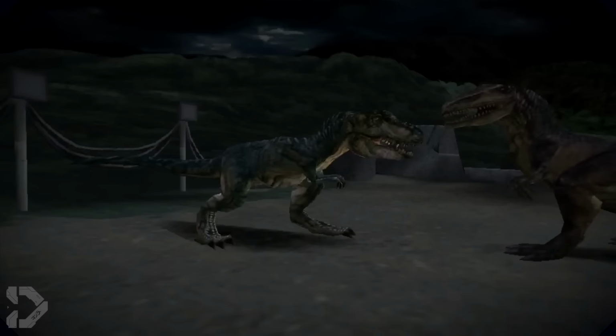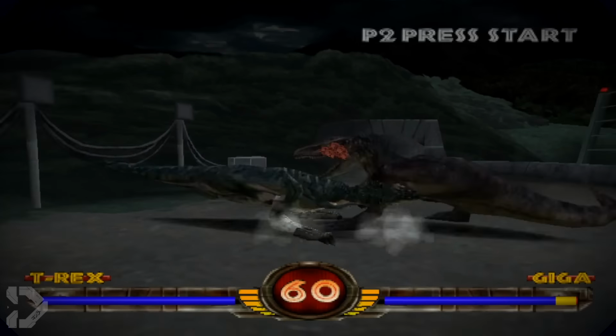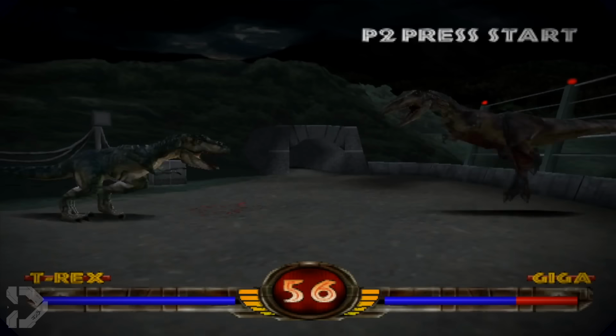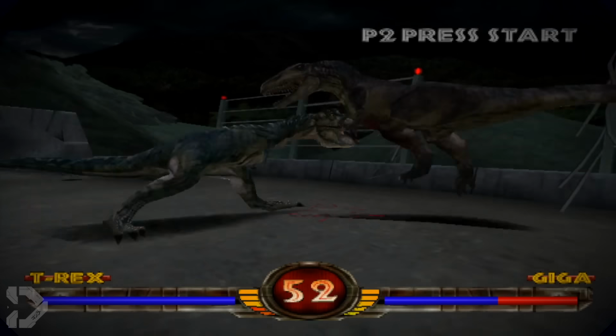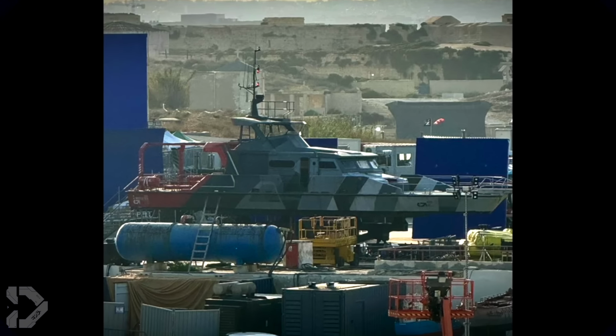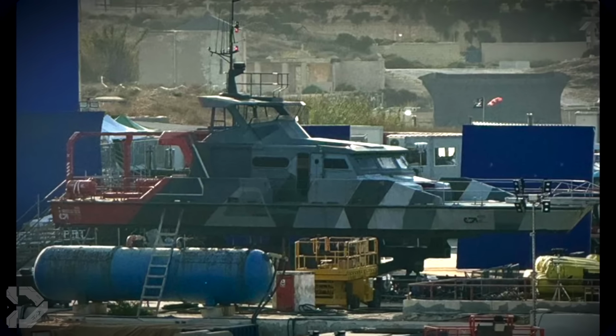This could be what happens at the prologue of the film, because from what I've heard, the premise involves rescuing some teenagers that became stranded on the island. So this could be how they end up having to swim to the nearest island, away from whatever is in the water. Because Riker also took pictures of this camo military boat, which has clearly been sent out to search and rescue the lost teens.